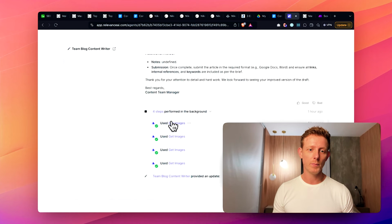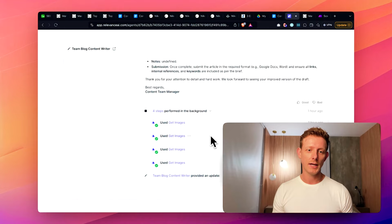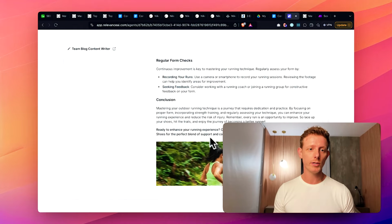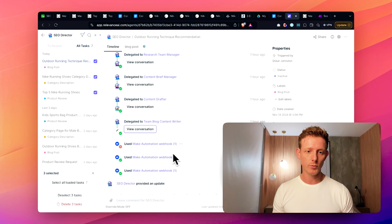So you can see, it uses some keywords to find stock photos for this blog article. Then we have the final version. And then the last step, of course, is to post it to my website, in my case, Webflow.